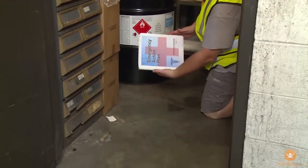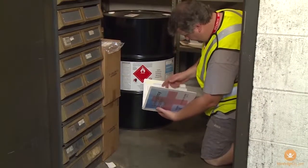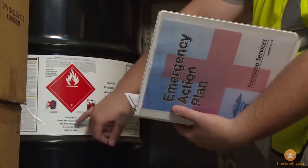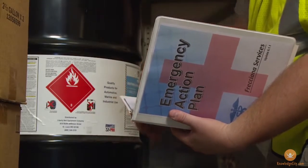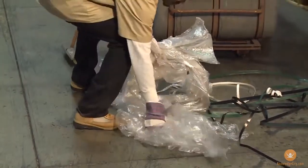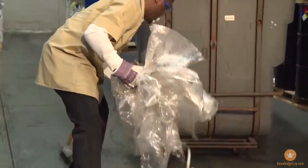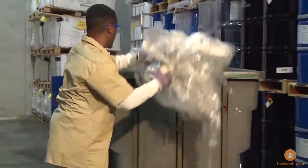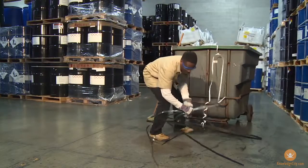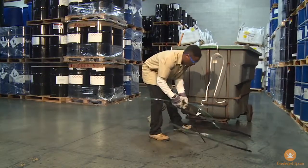The best way to fight fires is to keep them from starting in the first place. You can help to prevent fires in your facility by learning to recognize potential fire hazards and doing what's needed to reduce or eliminate them. Clutter such as discarded packing materials, piles of paper, and boxes can be fires waiting to happen. So police your work area regularly and dispose of all waste.